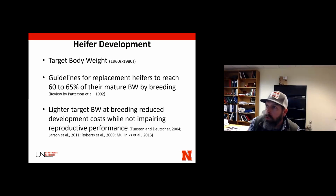From the 1960s to 1980s, there's always been this talk about target body weight and getting heifers to a target body weight. From all that research, there are guidelines that we need heifers at 60, 65% of mature body weight by time of breeding. That's an extremely safe number. There are some problems with it, which I'll talk about briefly, but it's an extremely safe number. But in a lot of our areas, especially Western Nebraska, in semi-arid environments, from an economic standpoint, it's very tough to do.